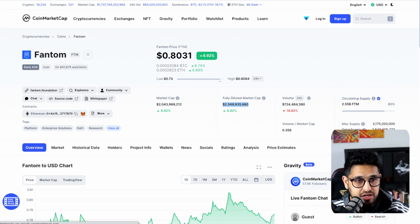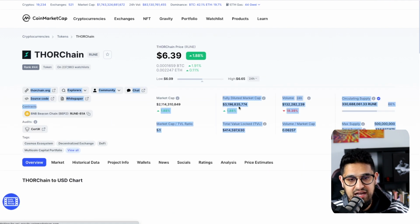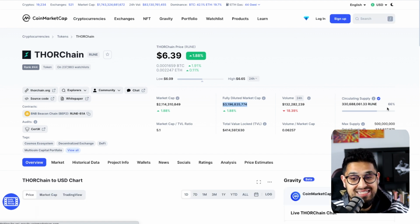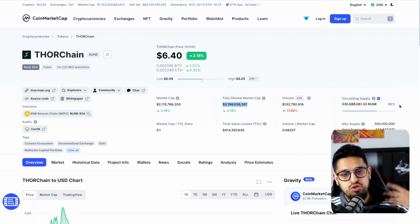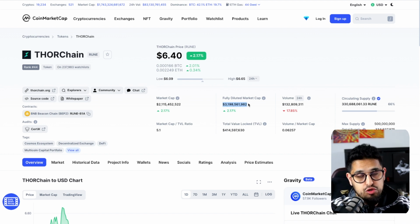Now, I want to go back to ThorChain. I'm going to show you the same thing. 2.1 market cap, so slightly higher, but the fully diluted is 3.2. Okay, because 66% is in circulating supply. So you still have another 34% to come into the market, something you need to keep an eye on. It's not particularly bad. I've seen much worse than this in terms of coins coming out into the market. But the diluted valuation is 3.2 versus Phantom's 2.4 with 10x the total value locked.